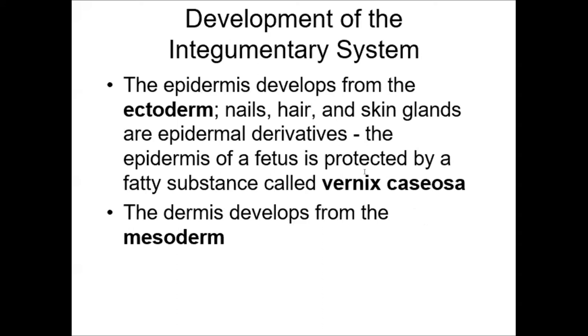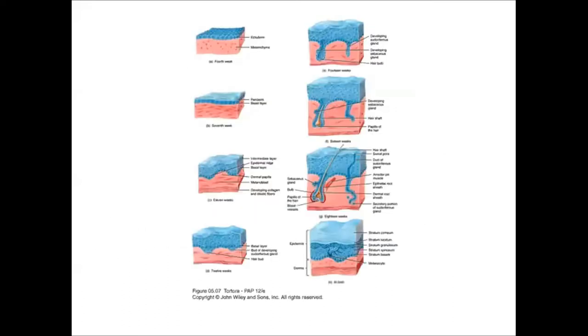The development of the integumentary system: the epidermis develops from the ectoderm. Nails, hairs, and skin glands are epidermal derivatives. The epidermis of the fetus is protected by a fatty substance called vernix caseosa, and the dermis develops from the mesoderm. You can look at some pictures of this development and some structures.